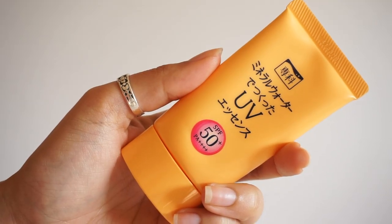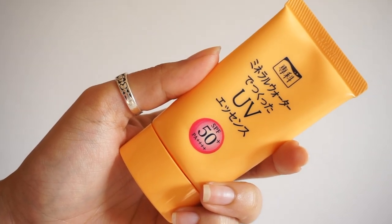Shiseido Senka Anti-Aging Sunscreen. This sunscreen has gotten me through so many, many, many years. Okay, so I looked back on my order history because I'm a creature of habit and I really only order from the same handful of places. So I started looking back at my online ordering history. I counted it. I've actually purchased this sunscreen 11 times in 6 years. 11. That's love. If ever there was love, that's love.